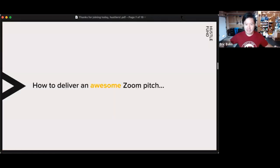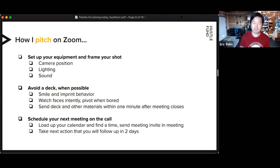So I'm going to start with some very tactical things about pitching on Zoom specifically. Okay, we're going to get tactical, and then we're going to start to talk about the fundraising process itself. Let me walk through some of these things, and bear with me if it sounds a little bit crazy. I'm going to do something a little bit weird, and I did not practice for this. I don't even know whether the length of the cable is long enough, but I want to show you what my Zoom setup looks like right now.